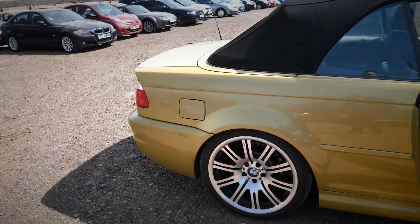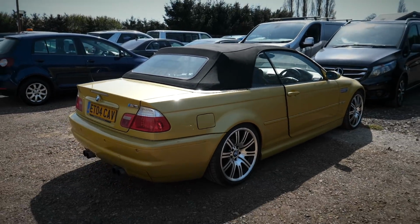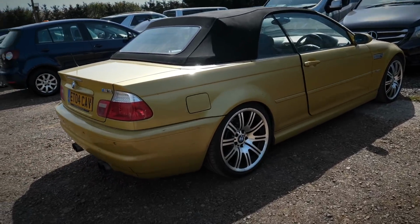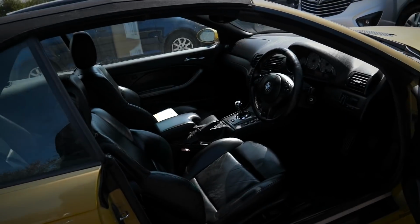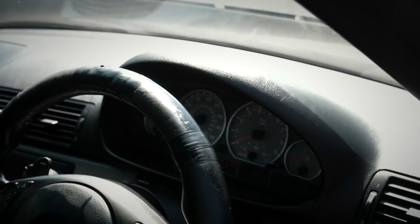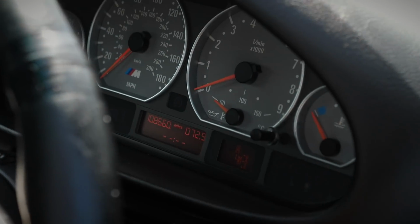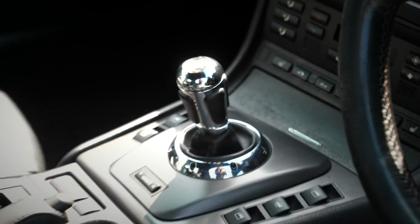What else can I say about it? Let's hop on the inside. Phoenix yellow is a lovely colour. Like, I've never actually had a Phoenix yellow E46 M3. Look how good that colour looks. It does need a good old clean. It's got obviously the LED rear lights because it's a facelift. On the interior, steering wheel needs a retrim for sure. It's done 108,000 miles. And the bottom there, it is an SMG, which some people say, oh, I don't like SMGs, others say they love them.